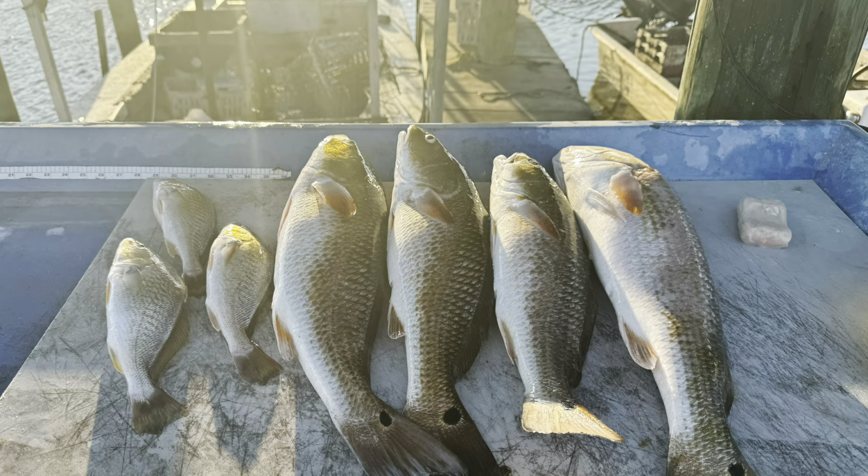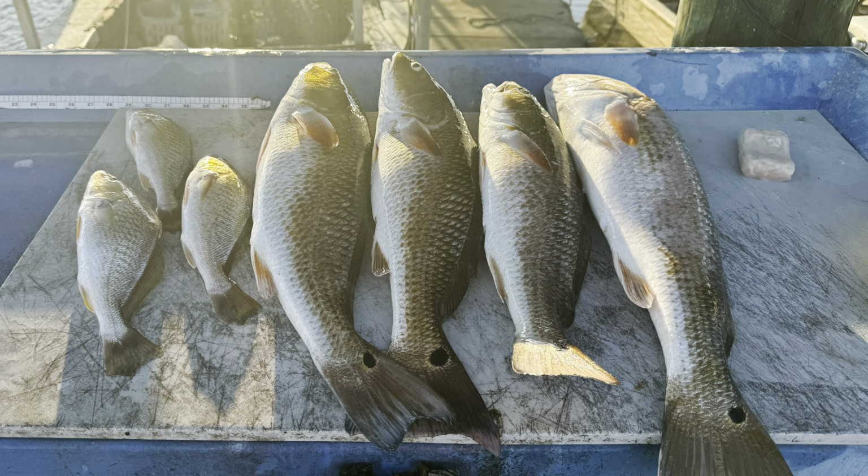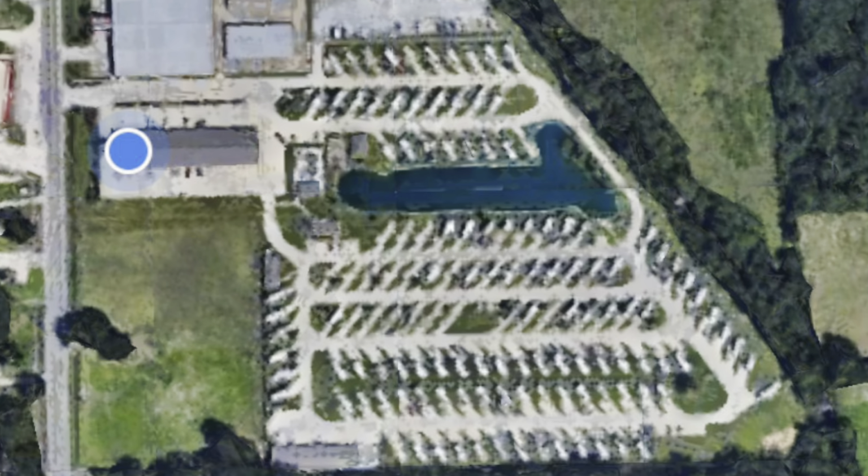That falling tide and some persistence paid off. It ended up being an awesome day. Gotta love those three little croaker. That's some good eating. Now it's time to head back to the campground and the hotel, the Beyonder Cajun Moon.